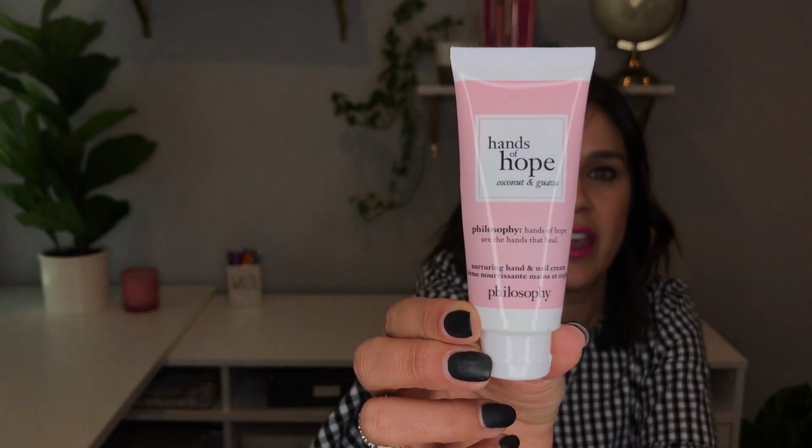Let me show you this brand. It's from Philosophy, and I just found it at Ulta. I'll link it below. It smells really good. And this one is kind of lightweight. It doesn't leave your hands feeling goopy or anything like that, so I highly recommend it.